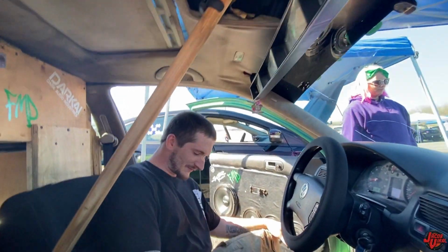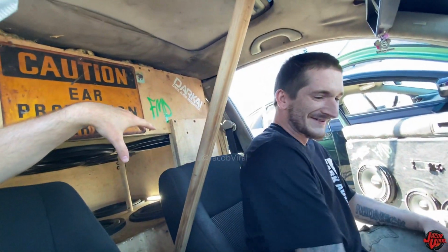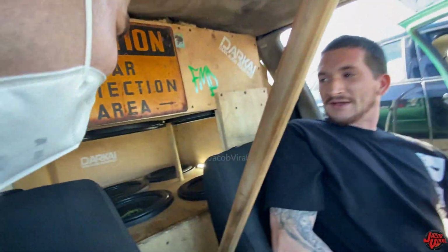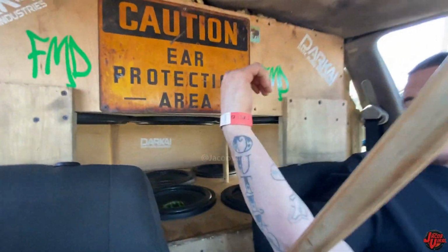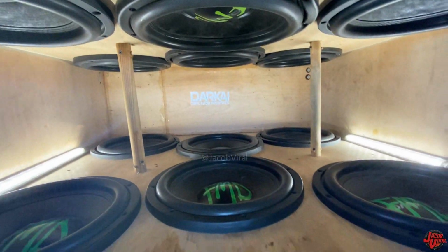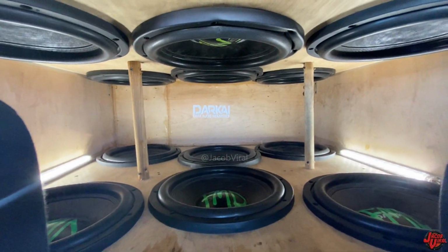Okay. All right. It is very unique to see the amount of subs you put in here right behind your seat. It was one heck of a tight squeeze. How deep are your subs? They're 7 inches from complete top to bottom. That's full mounting depth. Yes, sir. And they're only 500 RMS apiece, which really surprises me. Wow.